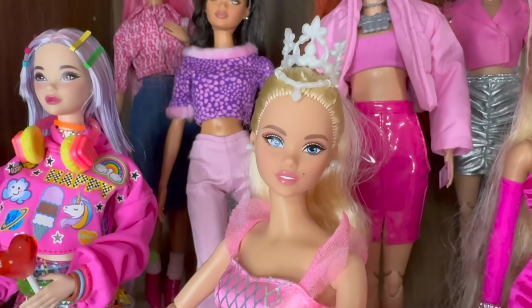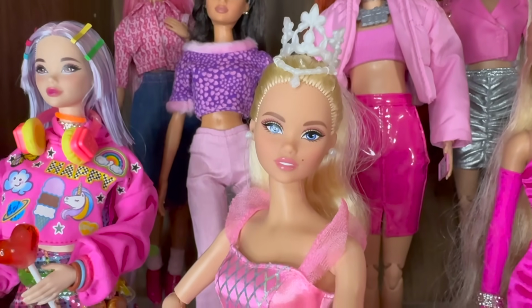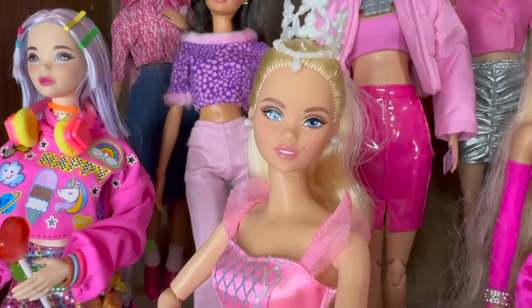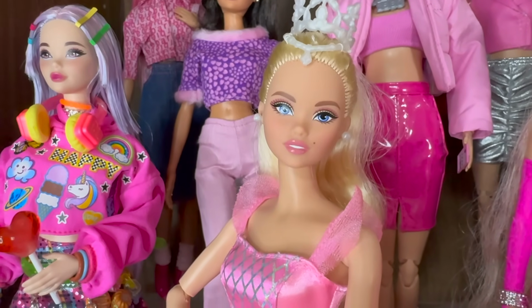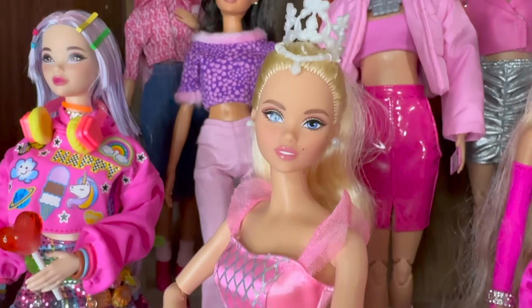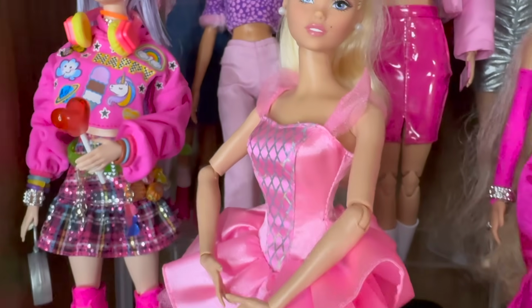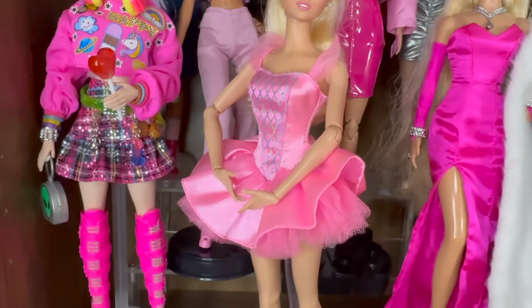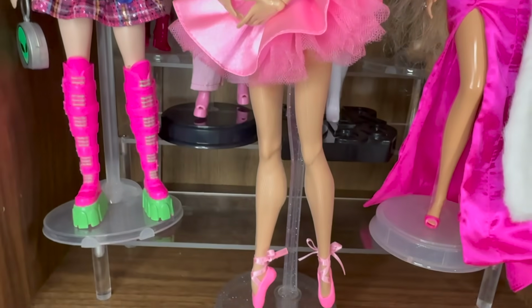But this is another doll where I feel like the smile is so good because it's just subtle. Her eyes aren't smiling. She's just got a little subtle smile in the mouth. I love it so much. This one has a cute little mole there on her cheek. She's got a precious high pony. I feel like the dress leaves a little bit to be desired because it's made out of paper satin, but that's okay. I feel like she looks great.